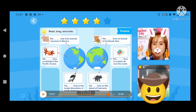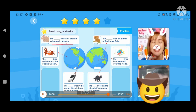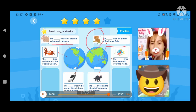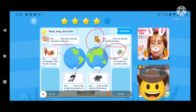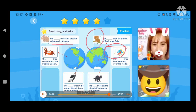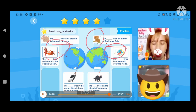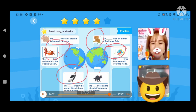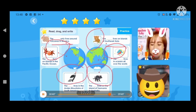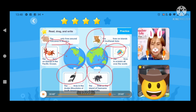Can you read this one? The volcano rabbit only lives around volcanoes in Mexico. Yes, okay. How about the tarsier? The tarsier lives on islands of South Asia. Yes, how about this one? The anglerfish lives in oceans all over the world. And this one here, the coconut crab. The coconut crab lives on islands in the Pacific Ocean. Wow, very good. This one? The Andean condor lives in the Andes Mountains of South America. And the last one? The Tasmanian devil lives on the island of Tasmania in Australia. Bravo for you. Very, very good.